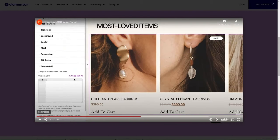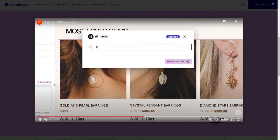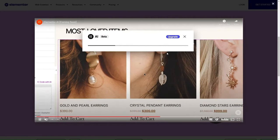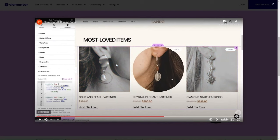What's also really cool about the AI feature is that you can also code with the AI. So in the custom CSS, you can see that the user is just typing in what they want the coding language to do, which is to give it a filter and change the border radius on hover. And they just typed in what they wanted the CSS to do, and then the AI has written the code itself and pasted it in here.